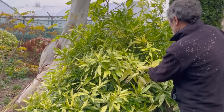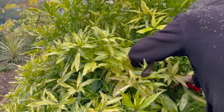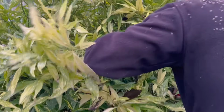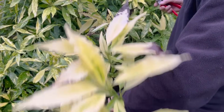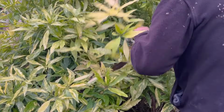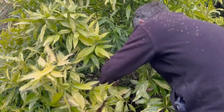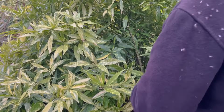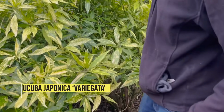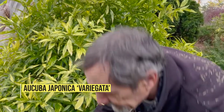If you see something like that, just follow it down where it started. That's got no chlorophyll, so that's going to die. So we'll follow them all down. That's it. That's an unusual Cuba. But that's that. And a few other things to finish.